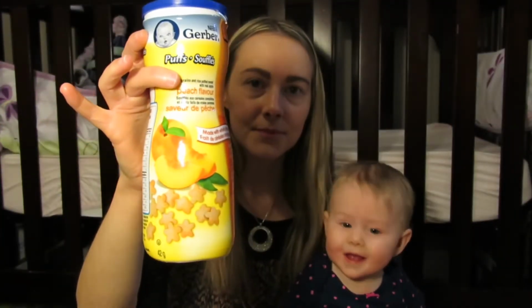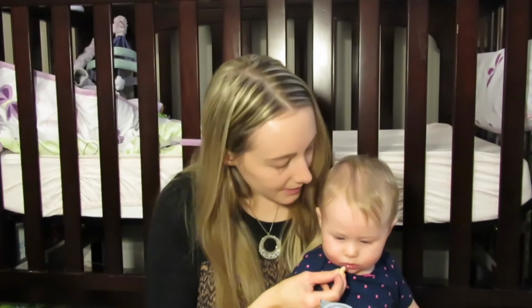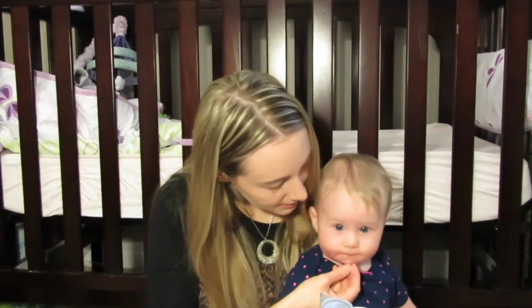So she started eating these snacks here, and they're just little star bites that she can chew on. They look like this. I got these from Walmart for about $3-4. Sorry, the light is right here, so it's kind of hard to show. You want one? Yummy! And it's peach flavor, so it's enjoyable to eat.